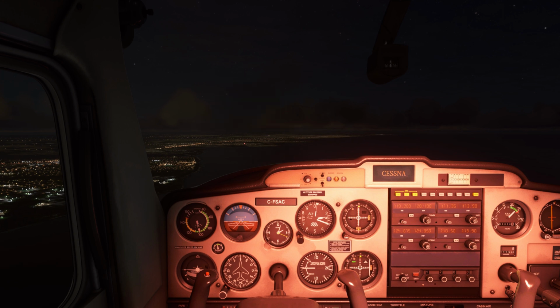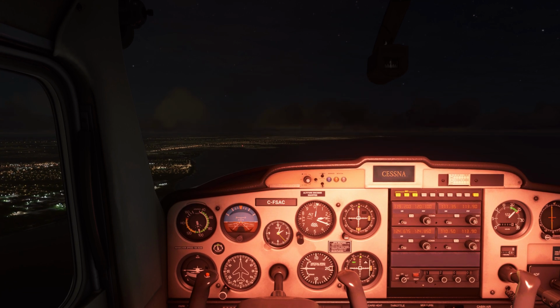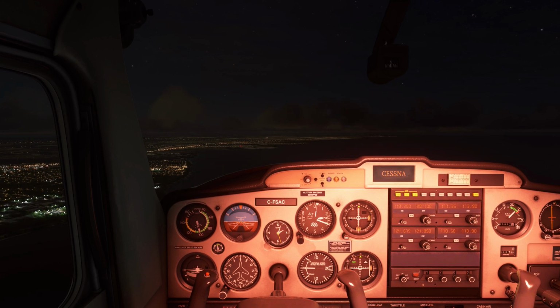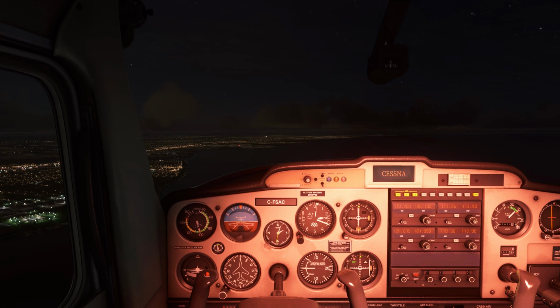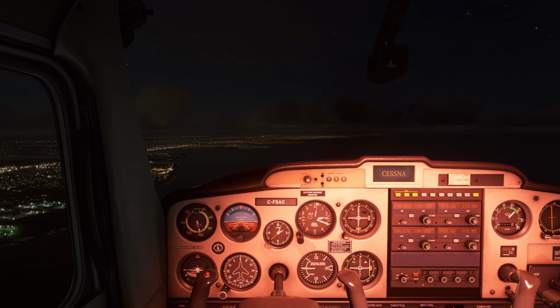Oshawa Automated Weather Observation System. Observation taken at 0150 UTC. Wind 270 at 4 knots. Visibility greater than 9. Sky condition view 3000. IFR approach RND 30. Landing and departing runway 30. Temperature 15. Dew point 4. Altimeter 29.92.